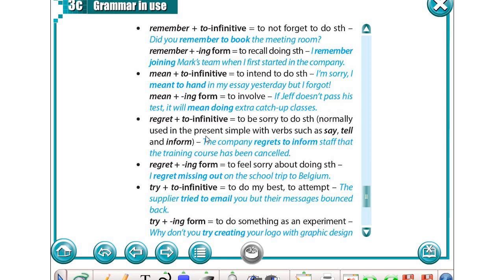Regret, to be sorry to do something, then I'm going to use to plus the infinitive. And it's normally used in the present simple with verbs such as say, tell, and inform. For example, the company regrets to inform the staff. The company is sorry to inform the staff that the training course has been cancelled.